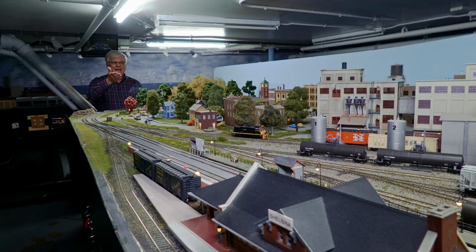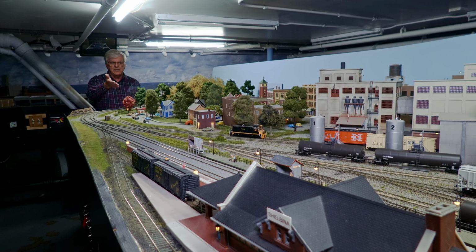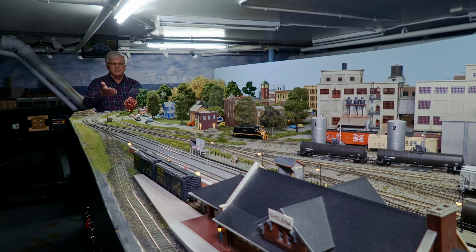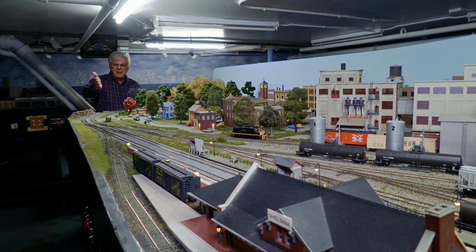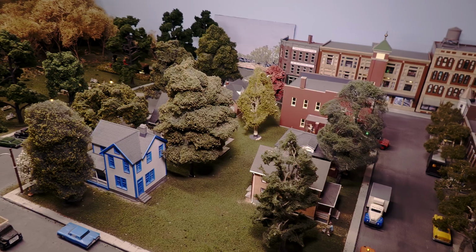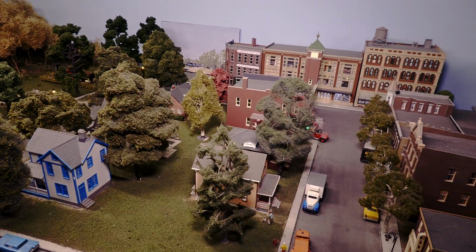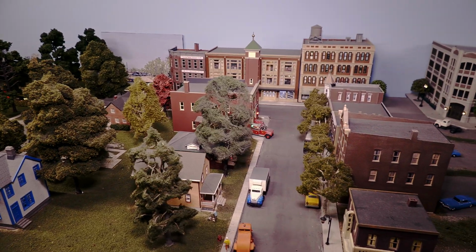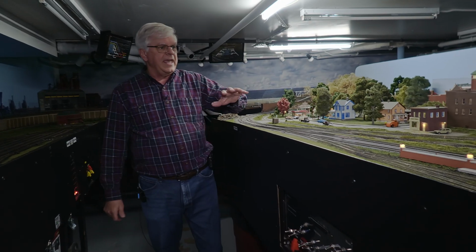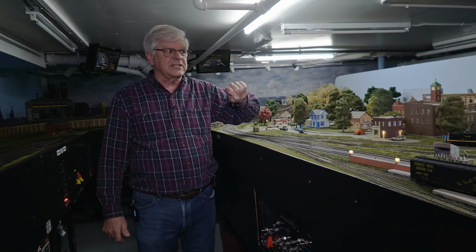So we can create a town like Shelbina here, where people live and work and play, and the railroad happens to be something that goes through the town while they're there. We've got some houses here, we've got some apartment buildings, we've got a street sweeper who's keeping the streets clean right now, and then we've got an industrial destination as well.